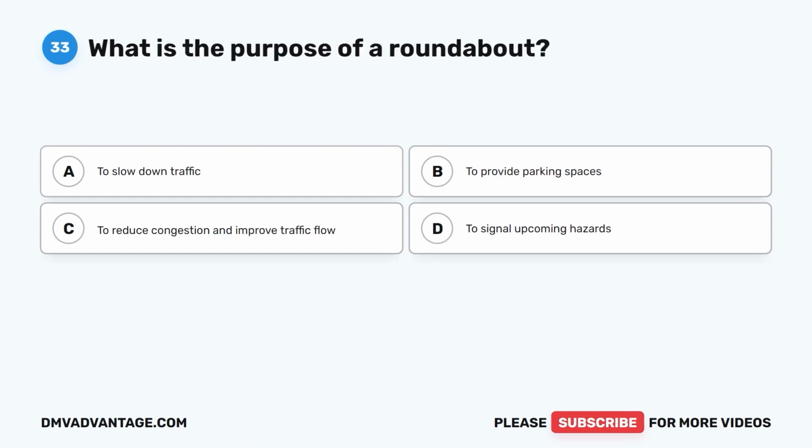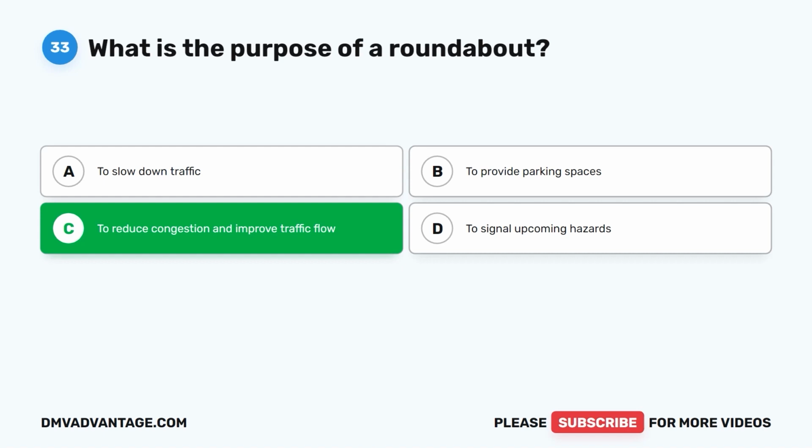Question 33. What is the purpose of a roundabout? A. To slow down traffic. B. To provide parking spaces. C. To reduce congestion and improve traffic flow. D. To signal upcoming hazards. The correct answer is C.